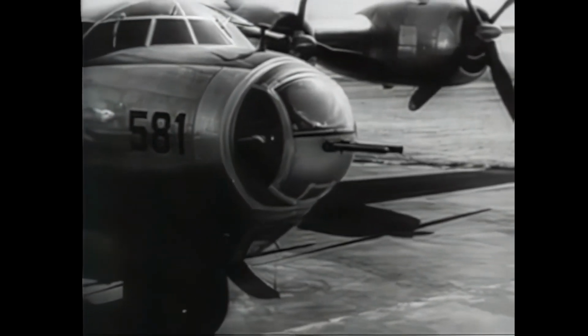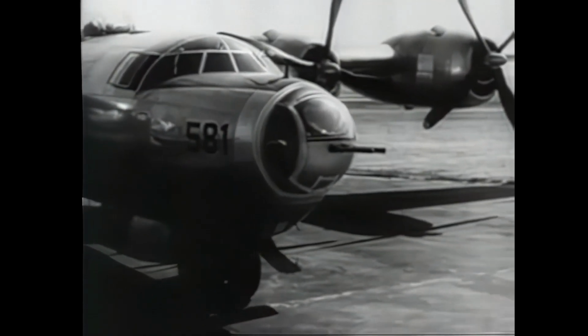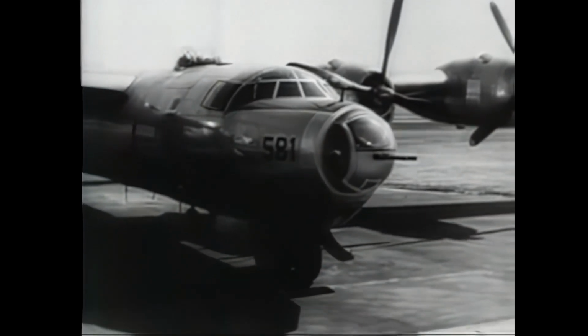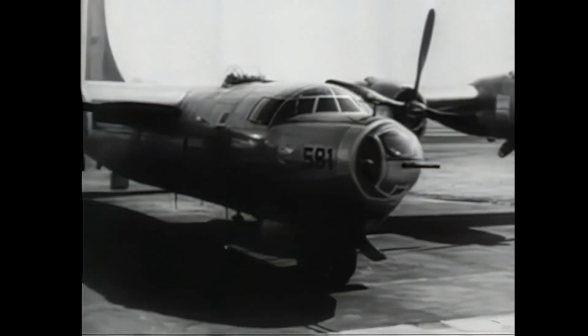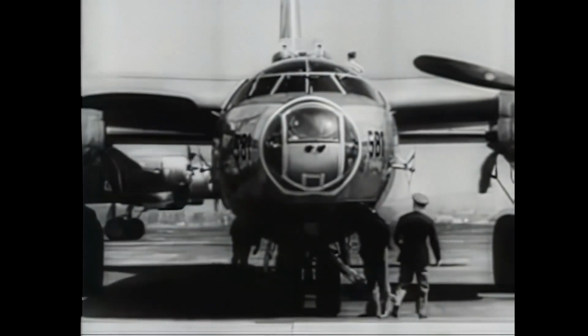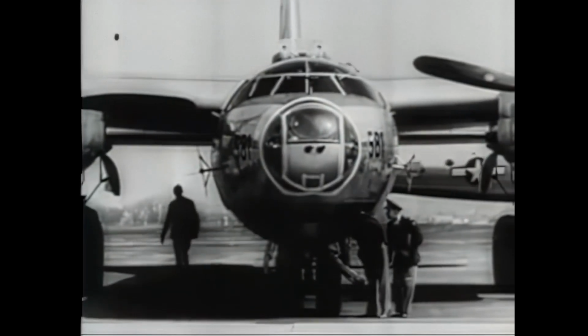The B-32 Dominator's long and troublesome development resulted in a late arrival in the war, and as it turned out, in the end the new bomber had a longer development time than actual service life. By the time its problems were worked out, the Air Force was not actually in need of another heavy bomber, as the B-29, despite its own problems, had already proved itself.